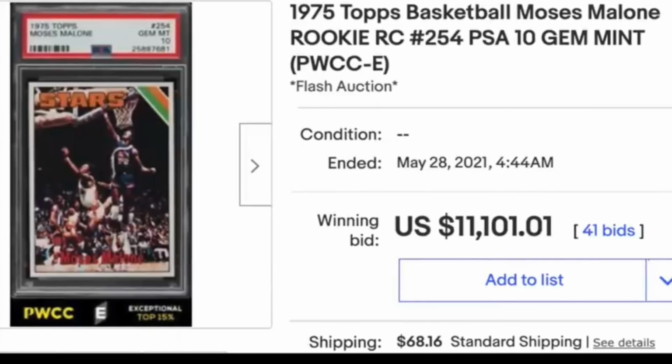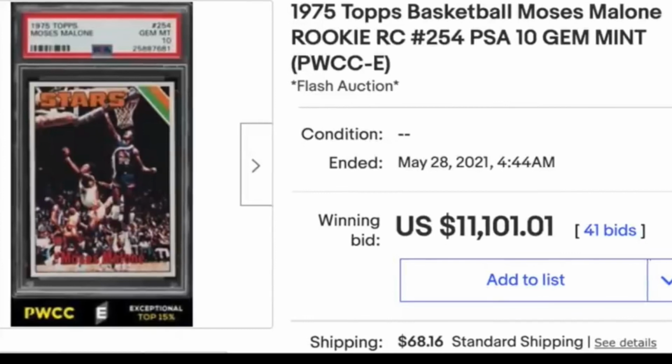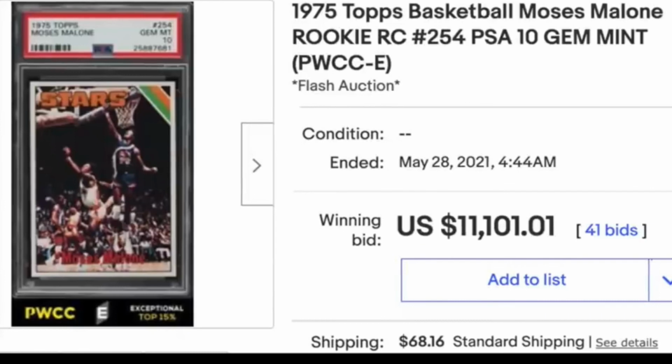This is more of an honorable mention. This last card is one of my favorites. I missed out on it. I didn't know this auction was going on, but I'm actually going to pick up one of these.